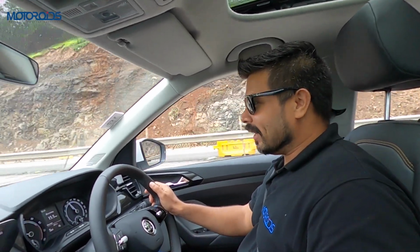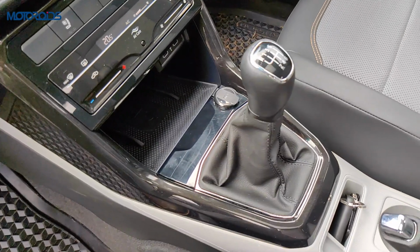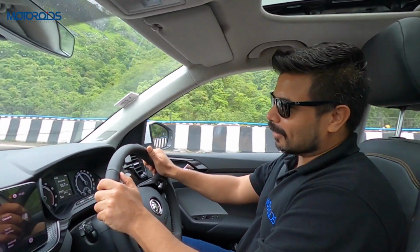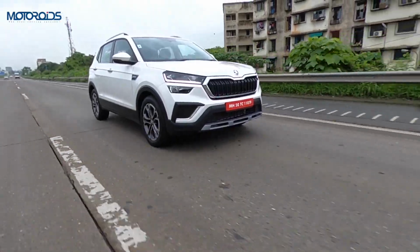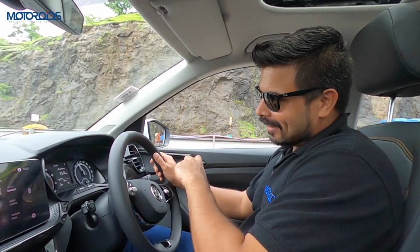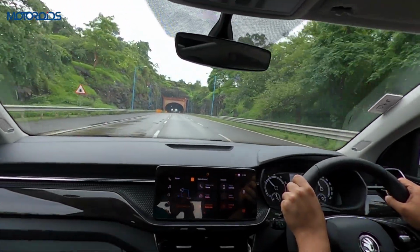This specific variant that we are driving right now is the manual version, and we are glad that we are driving the manual because it helped us understand the character of this engine a little better. It clearly has an edge over the performance that is offered by the Creta and the Seltos, and what really complements it is this beautiful steering.